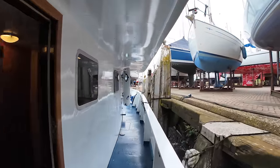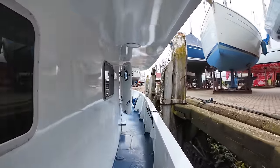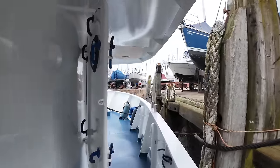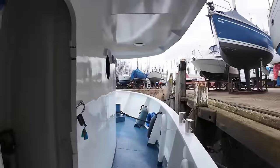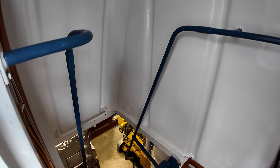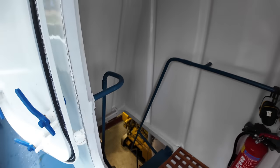Before I show you around, let us first have a stroll around the upper deck so you really do get a feel for her unique features. There's more up here than meets the eye. This is the entrance into the engine room, and trust me, you won't want to miss that part of the tour, so please make sure you stay tuned.